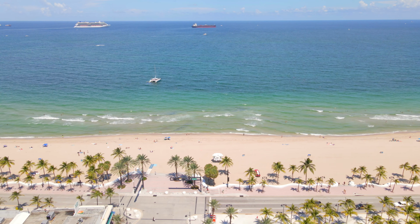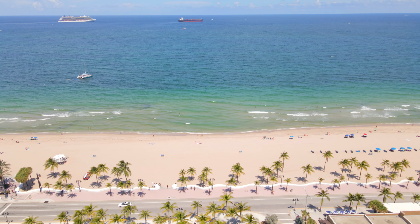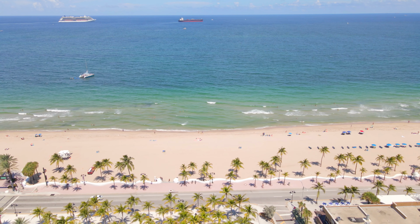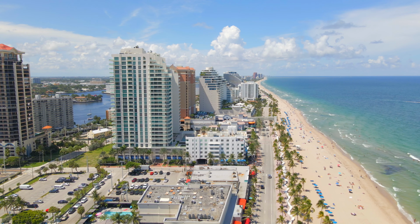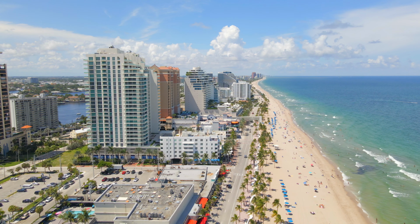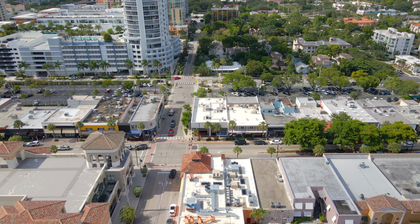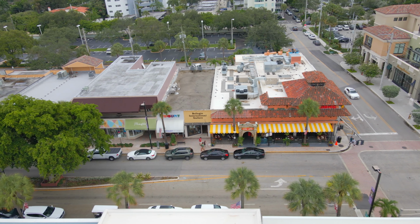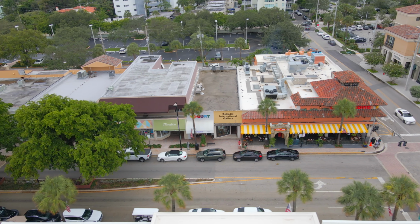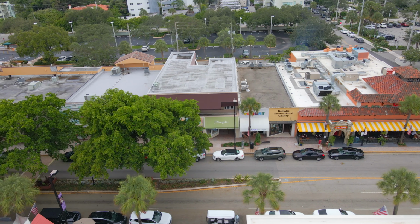A fun fact about Fort Lauderdale is that it's considered to be the birthplace of the modern spring break. However, in 1986, the city began a transformation process that changed Greater Fort Lauderdale from a springtime college destination to a year-round family-friendly retreat. And below is Las Olas Boulevard, known as the Shopper's Paradise. Las Olas is a sophisticated mile of fashion, art, and sidewalk cafes.